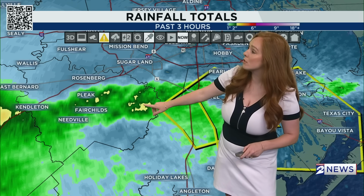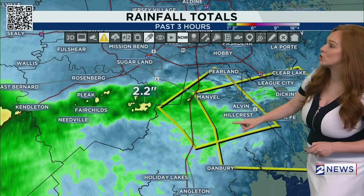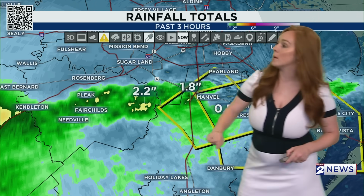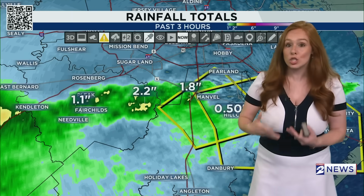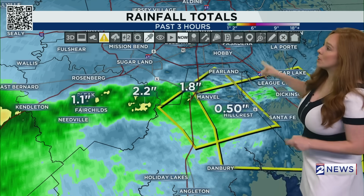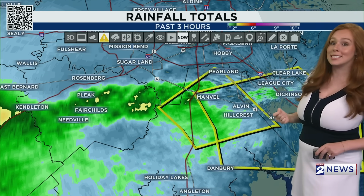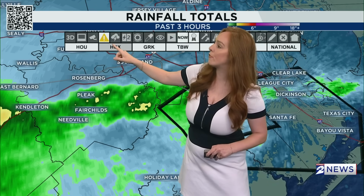So in portions of far eastern Fort Bend County, measuring the possibility of 2.2 inches. Just to the west of Manvel, also saying 1.8. Needville estimating about an inch of rain. So 1 to 2 inches of rain have quickly fallen down from this system. That's something we're going to continue to track as it continues to push its way off towards the east at 45 miles per hour. So let's check real quick a few other things.